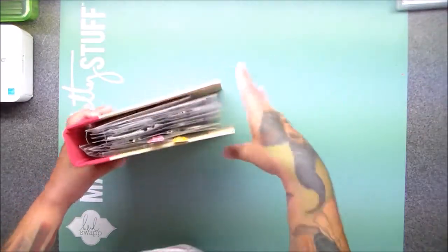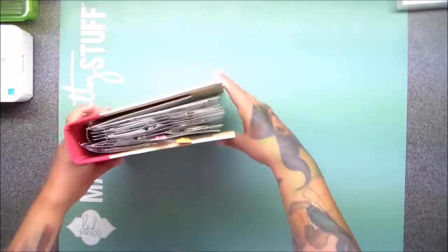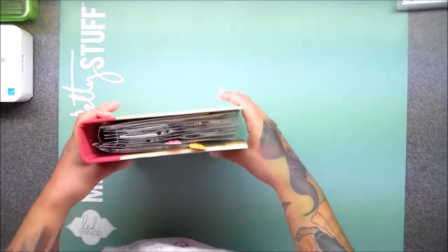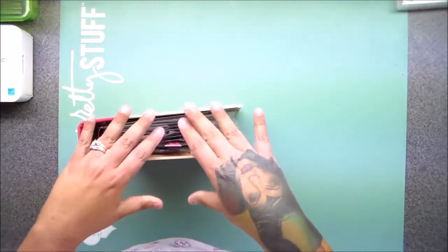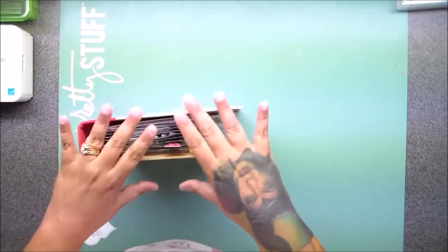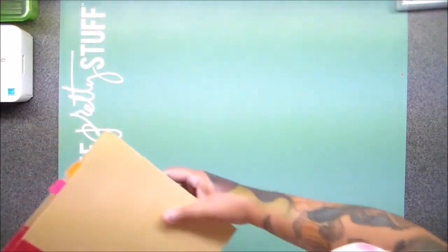I'm a Stampin' Up! Demo, so I have the other stamps on my shelf. If you've seen my room tour, then you'll have seen how I have it all on one shelf all together, so I don't need any single things like that for Stampin' Up. So these are all just the single Studio 29 designs and that kind of thing. She has a lot of single stamps every month, and they're awesome.